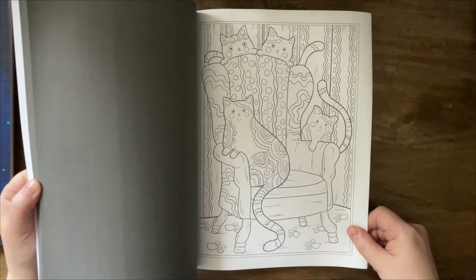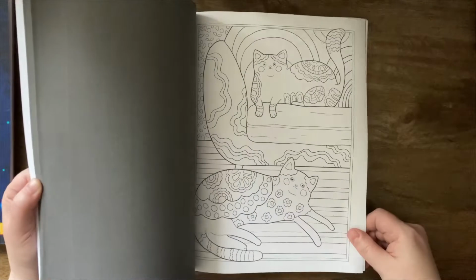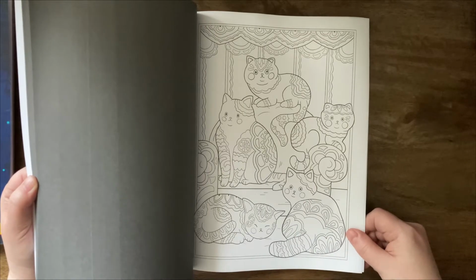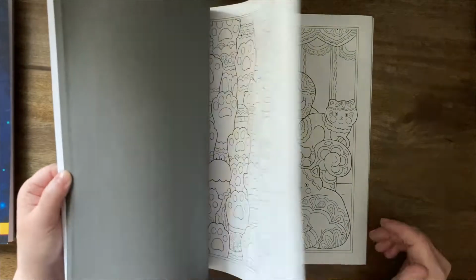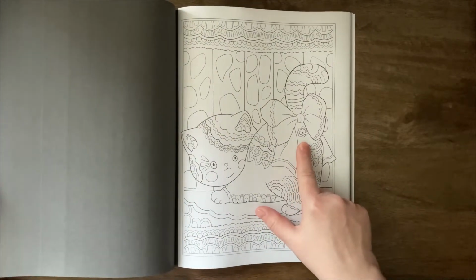So yeah, this book was not for me. I think I expected something a little bit different. It feels slightly boring, to be honest. I love cats, and I absolutely don't mind coloring cats. But like I said, the pattern is not my favorite. I would prefer them without pattern. And yeah, I don't know about those buttholes.